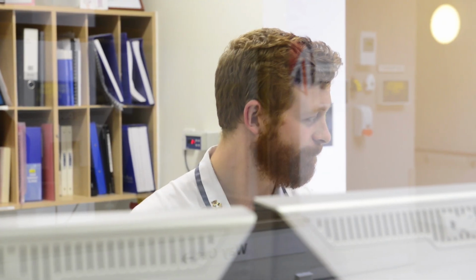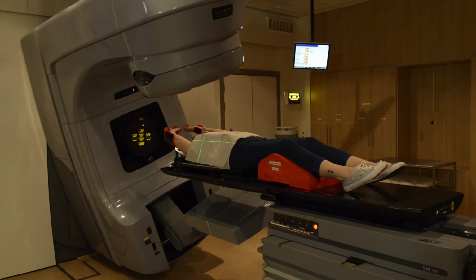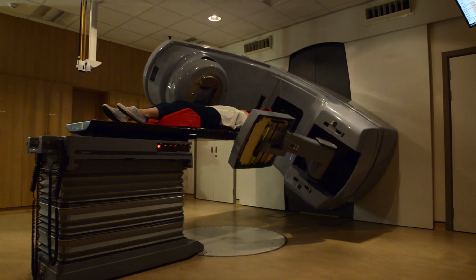The radiotherapy machine allows us to initially take an X-ray to check we have you in the correct position. From there we are able to deliver a treatment, and that moves around you and it will treat you at 2 diagonal angles. That allows us to miss your lung and your heart as best as possible.